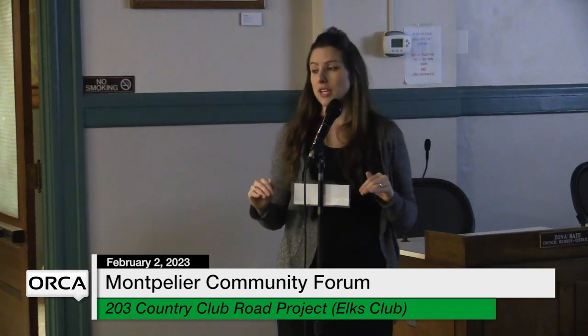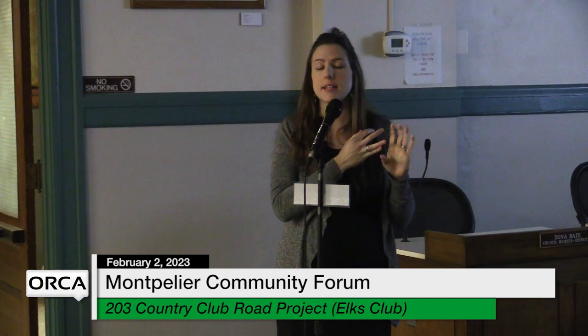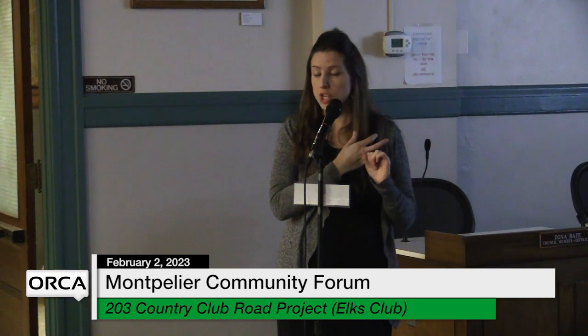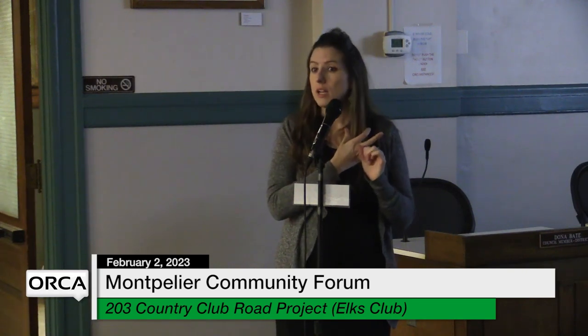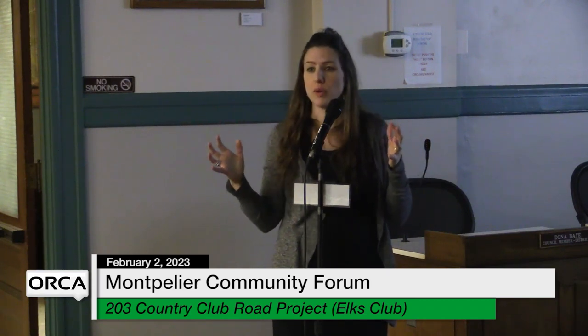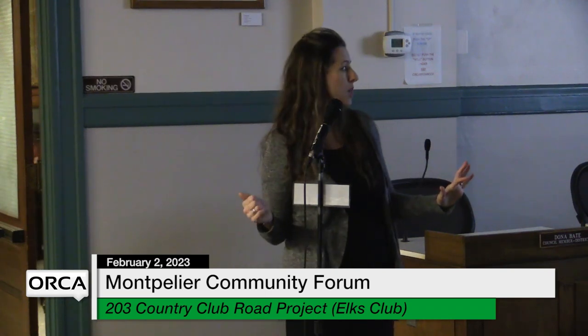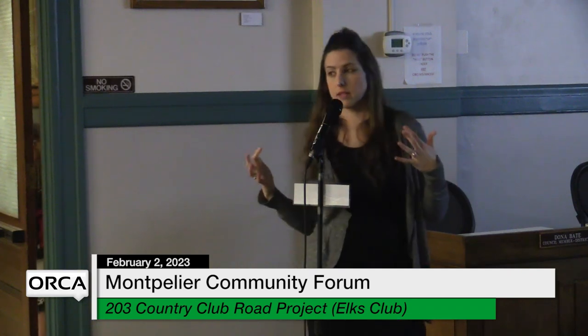What this does not include, it is not exhaustive, this is just to give a little bit of education about how to think about this, is possible grants we could get if we were to pursue more recreation on this site. It does not include any operating revenue that recreation, for example, or a community center could bring in, which could also offset the overall cost to the city. So these are not factored in because it's very unknown at this level, given the scale of the recreation and the spectrum of what could happen within those areas. So for now, we're going to park that there. We can answer some questions if those come up. But that, again, is a little bit of education.